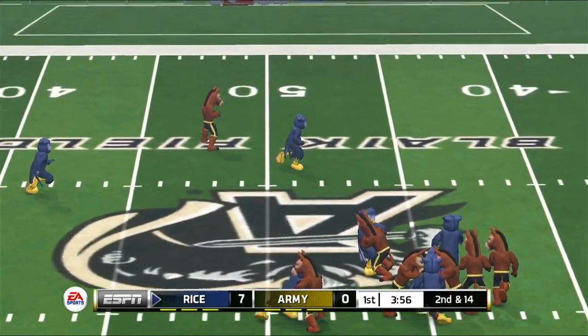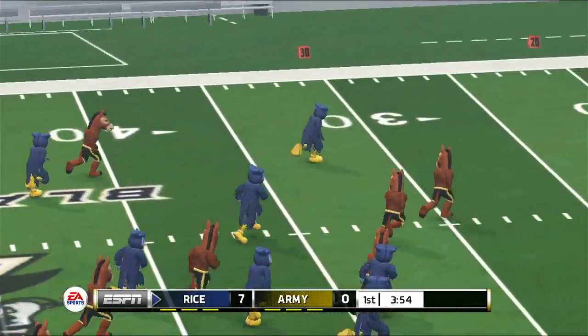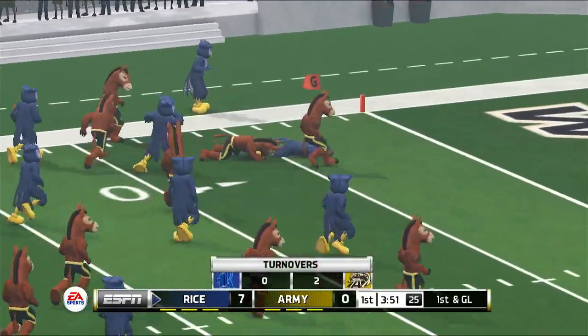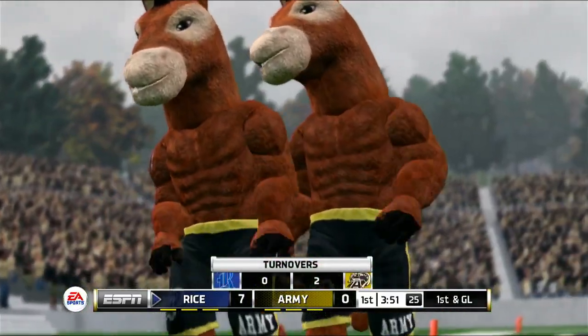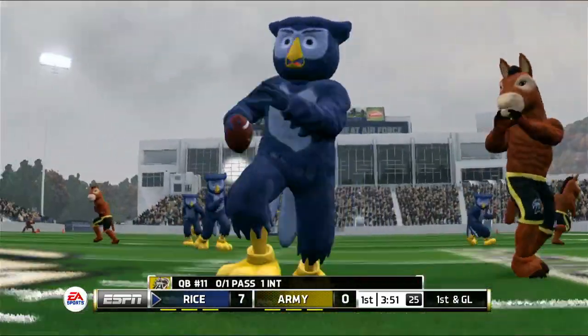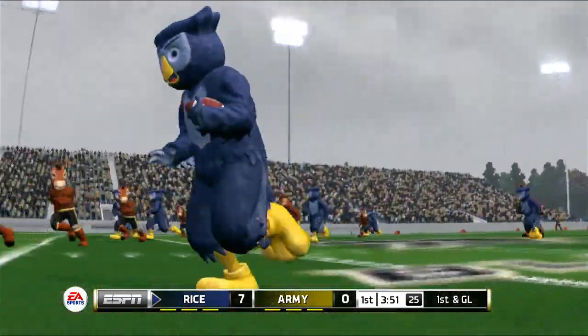Quick pass, intercepted. He's at the 30, to the 20, to the 10. Tackle right around the 6-yard line. I just don't think he saw the defender, and he threw the ball right at him. That's what happens when you focus on one guy. You get tunnel vision.